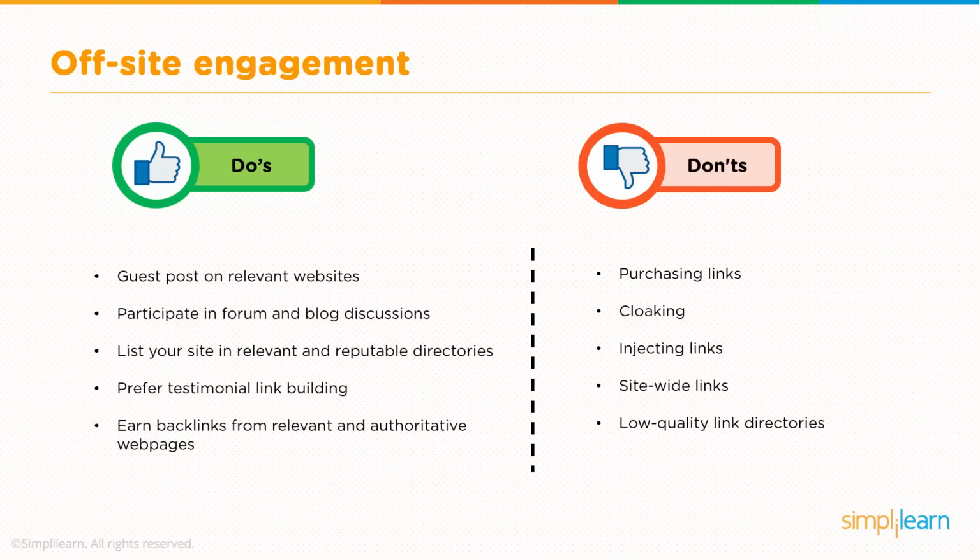So we don't want to purchase any links. We don't want to cloak content. We don't want to just inject links on sites that aren't relevant. We don't want to just have site-wide links all over the place pointing to the same page. And we certainly don't want to be on low-quality websites or directories. It's all about quality, not quantity, with off-site engagement. So having off-site engagement complements what you do on your website for on-site. Together, both of those efforts will get you higher search engine results.